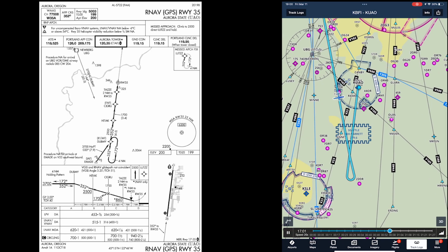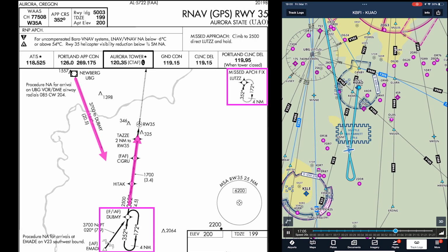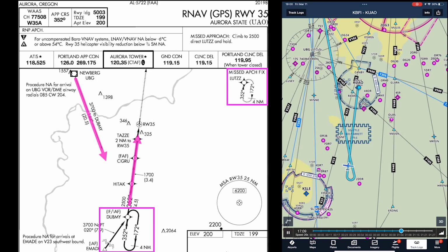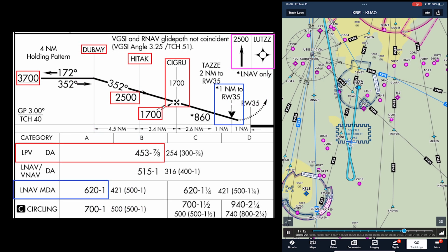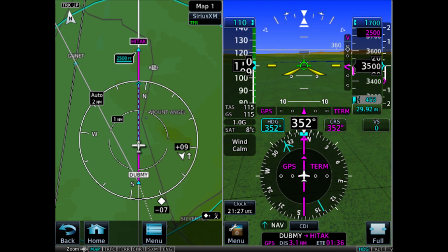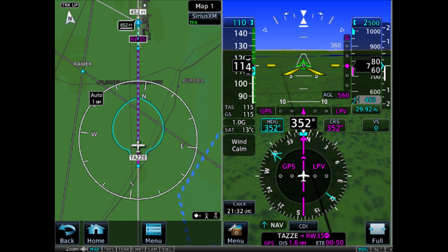At Aurora State, I flew the RNAV runway 35 approach, and as you'll see, I used the VNAV feature of the GFC 600 autopilot to fly smooth transitions between the charted altitudes, from the hold in lieu of the procedure turn up to the final approach fix. As I intercepted the LPV glide path, the autopilot automatically switched to glide path mode to descend toward the decision altitude.